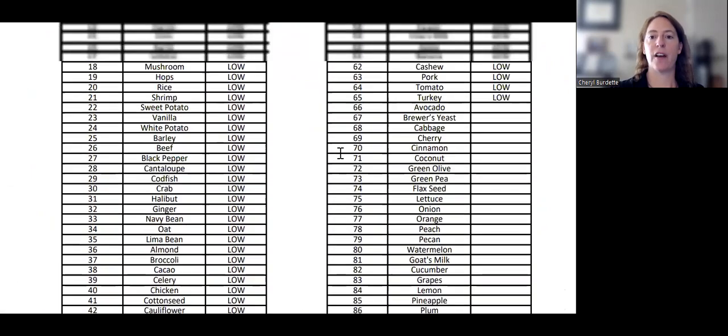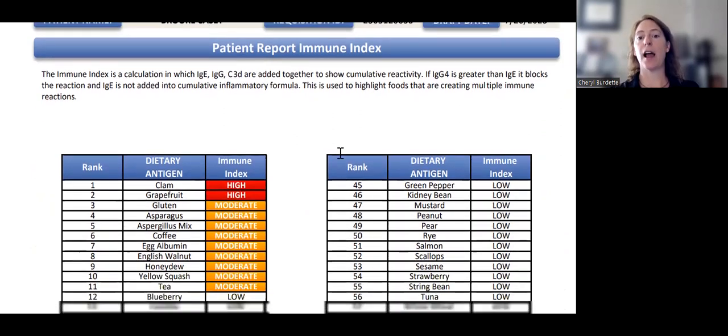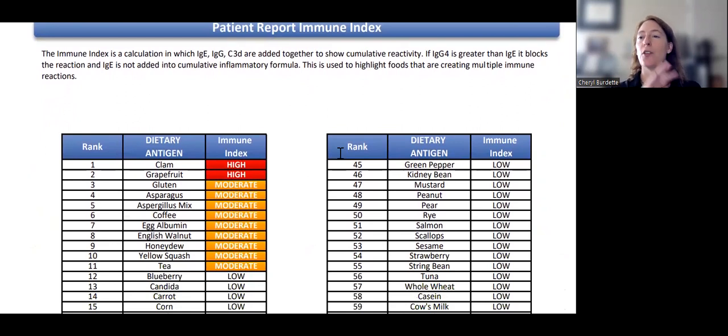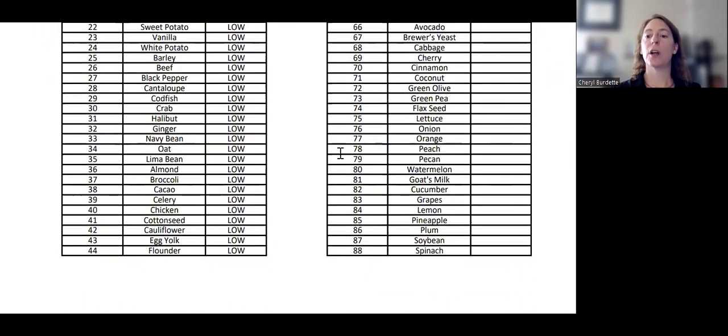So then from there, the last page that we consider a patient report is page 5. If you were trying to print it out, just print out pages 1 through 5 for the patient. It's easier on your printer, easier for them too. This is the immune index. This is that cumulative reaction, IgG, IgE, complement, but we subtract out for IgG4 or for that immune tolerance. The way I suggest utilizing this list is you're going to eyeball it. You're going to see other foods that got left out of the other diets that they eat a lot of, and then consider taking some of those foods out too.